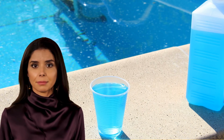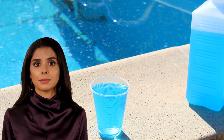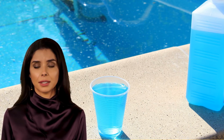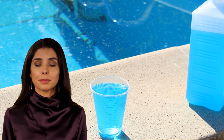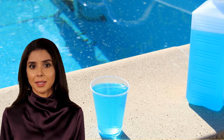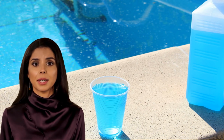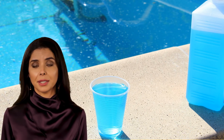Usage directions: this product is designed for use in properly balanced pool water. Step 1. Shake the bottle well, as the contents may settle. Step 2. Each week, add 1 cupful per 10,000 gallons of water into the skimmer with the circulation system running. Step 3. Proceed with regular pool operations.